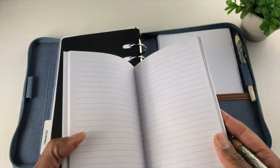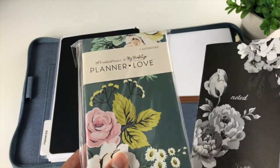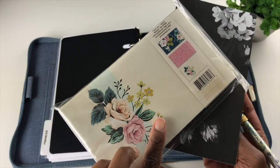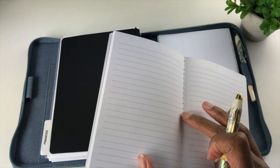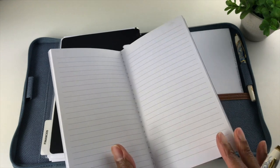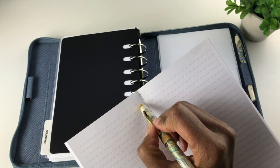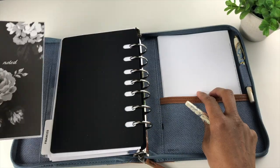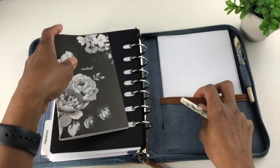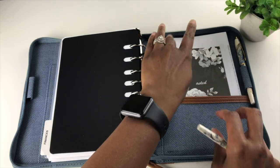I really like these notebooks. This is another pack of three. They're called the Planner Love. And with these notebooks, and that's how one of them looks there, notice it is stitched. Stitched notebooks are great because they actually will lie flat and you can continue to write all the way out to the edge of the notebook. They're really slim too. You can slip them in the front and back pockets of your planner. And here's just a printout. I printed out some tickets, so that I have right there.